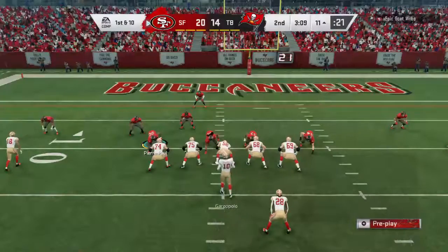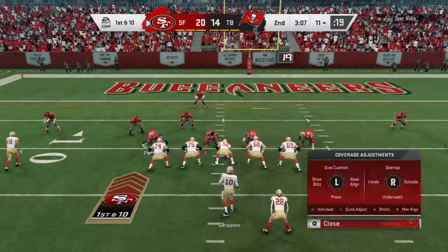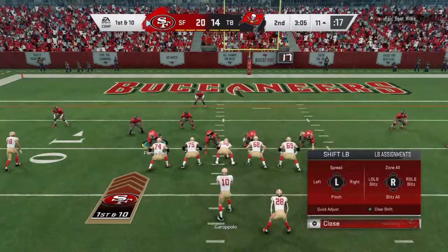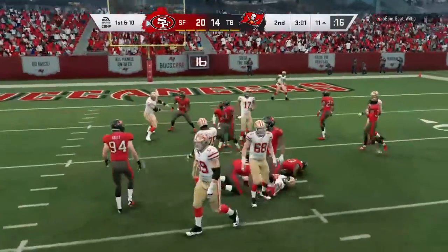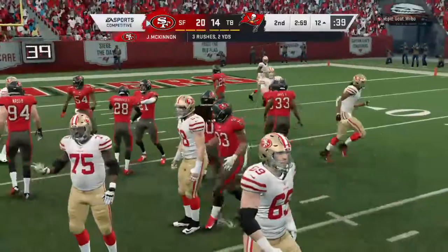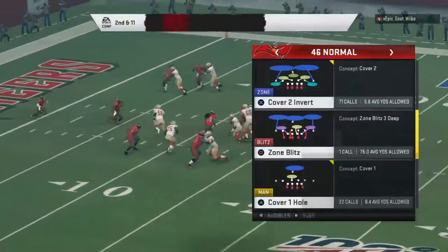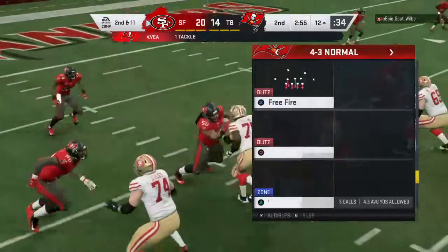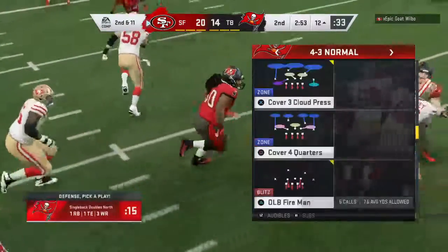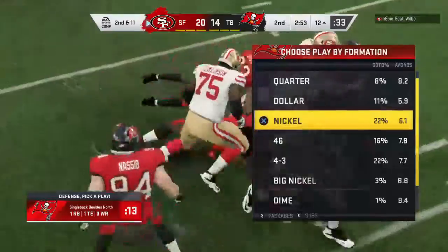Here we go. 180. Check right 54. Right 54. Switch. On 1st down now, run with McKinnon. And they go the wrong way on this one. Losing yardage back at the 12. It's a loss of a yard there, and now 2nd down. Doubling this guy has to be a priority before moving up to the next level because the big fella, he just ate that one alive, just stuffed it.